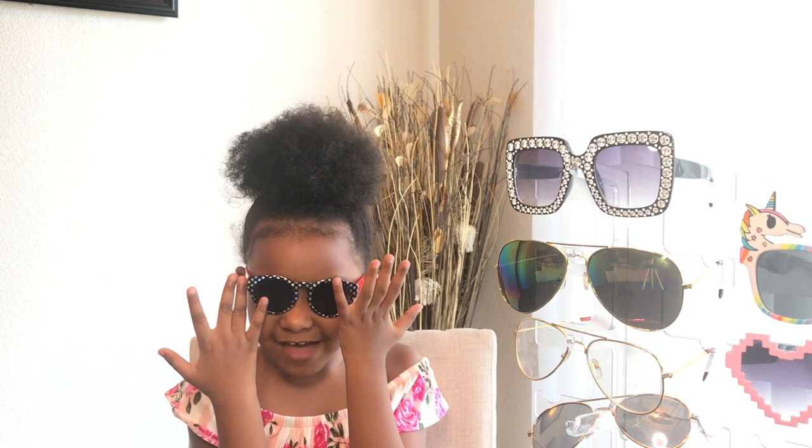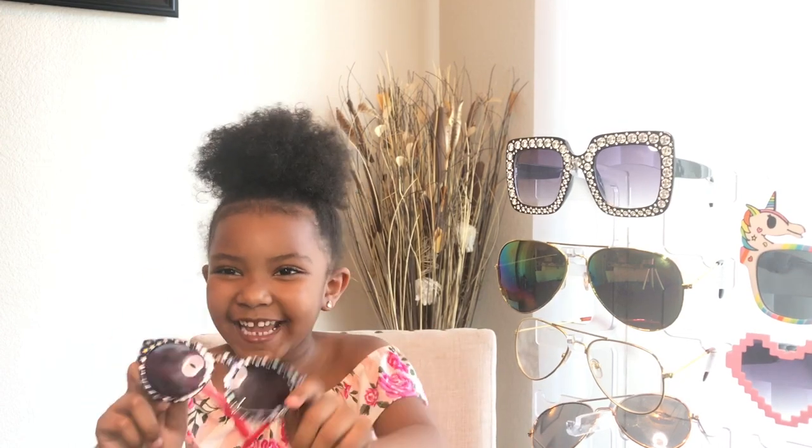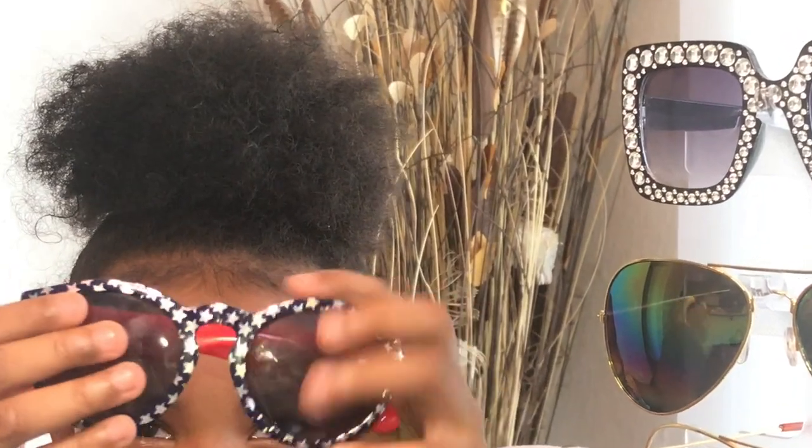So these are my 4th of July glasses. And these will be perfect for 4th of July. They have white stars on it. They're blue and red. These are 4th of July colors. Blue, red, white. Perfect.